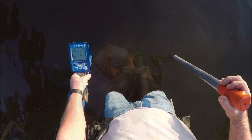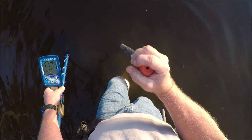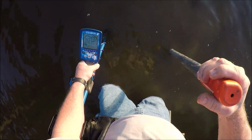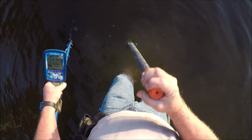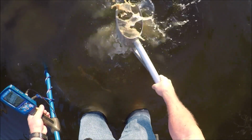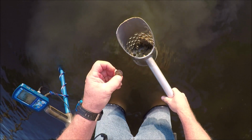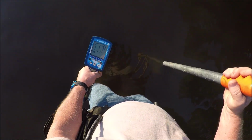Let's keep looking. Well, here's another one in the same spot. 19. I think we got that one. And another penny. Looks like somebody dropped all the change right here. Let's see if we dropped anything else. 17.